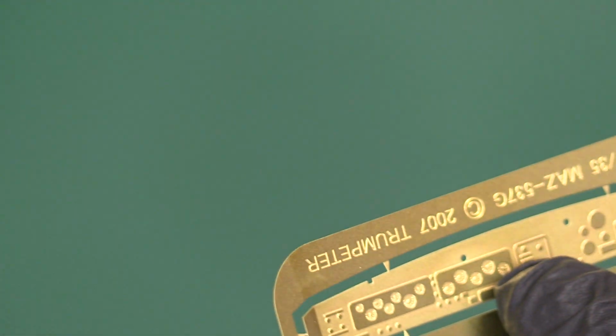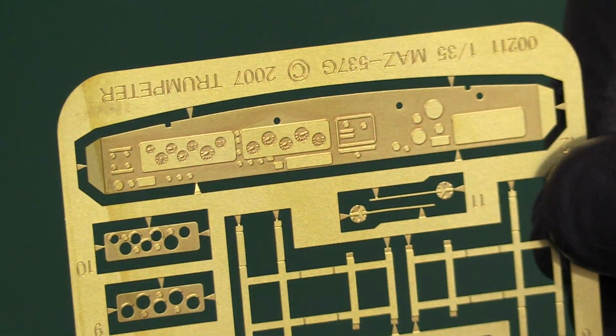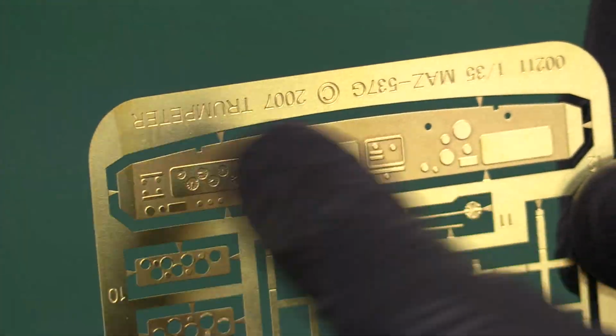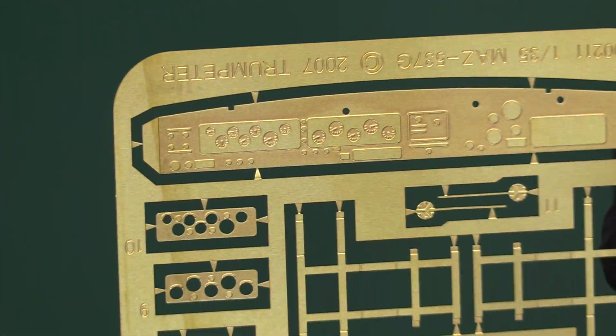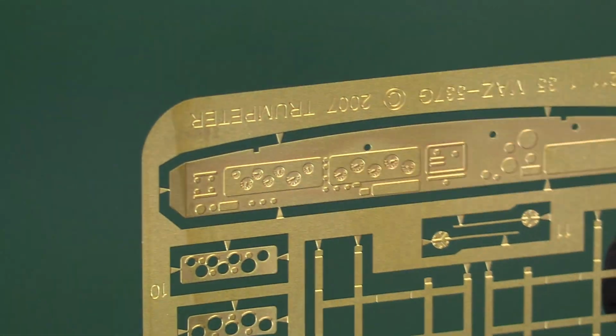But you've got the actual dials here, which is a bit silly. I suppose you put a wash on them, or a pin wash, just dot it on there and it'll come up looking a bit more realistic. It's a bit strange they've done it in gold. A decal over that would have worked better, I think, but anyway, just my opinion.